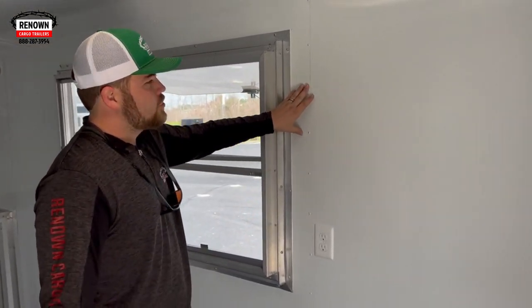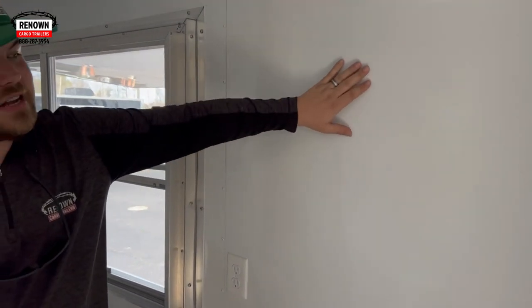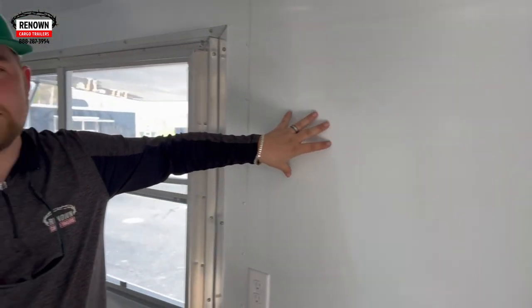It covers up your plywood so you can clean it. You can mop it, you can clean it, it's water resistant, okay? Also, if you'll notice on these white metal walls, they got them screwed, just looks good. And at the same time, I tell everybody that gets a concession trailer with white metal walls, you can write on that with an Expo and just erase it off.